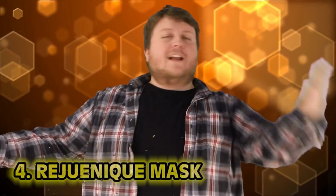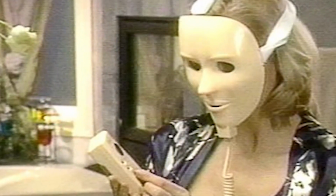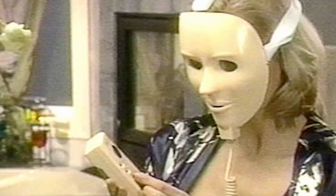Number 4, rejuvenate mask. I got another mask for you guys, I know, but I saw this and I just didn't know what to think, honestly. It's a mask that you wear, but it's plugged into a battery pack and it sends pulsations to your face. After, of course, you've applied the toning gel. What the heck is toning gel? I don't know.